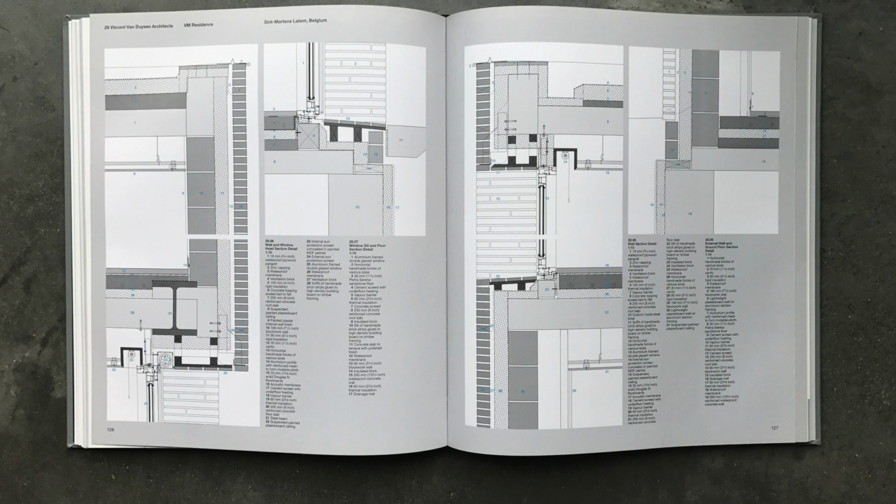How one details a building determines how successful it is at expressing the ideas you started with and how it performs over time in the weather and during use.